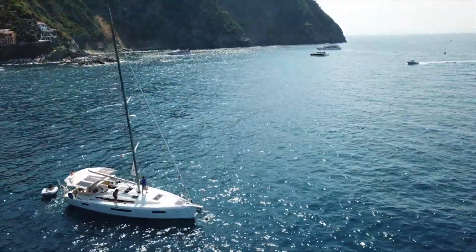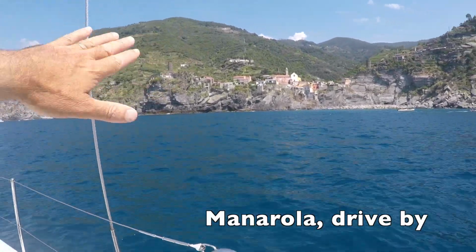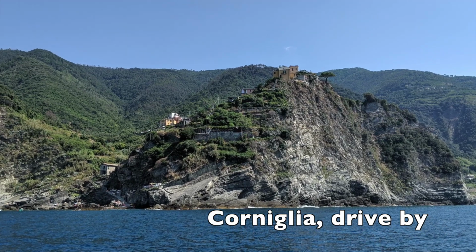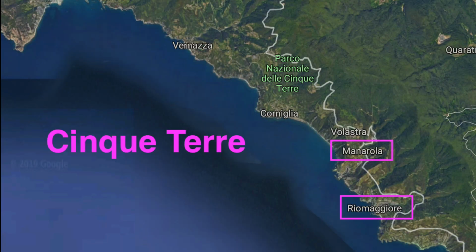We departed, hoping the next town would allow for easier dinghy access. As we passed Manarola and then Corniglia, we appreciated the beauty of the terraced lands and the cliffside, colorful buildings. However, we weren't comfortable with the options for shore access at these places either. Maybe we would learn more as we traveled north to the other villages.